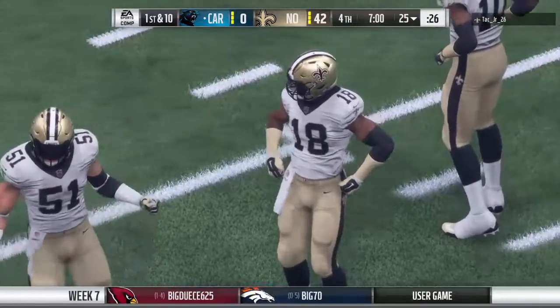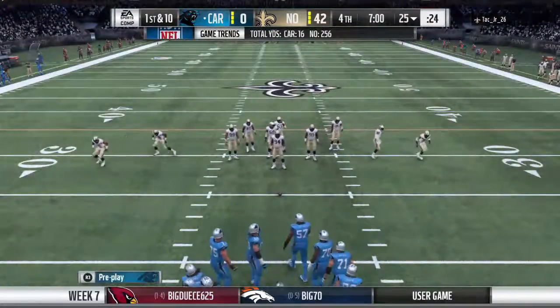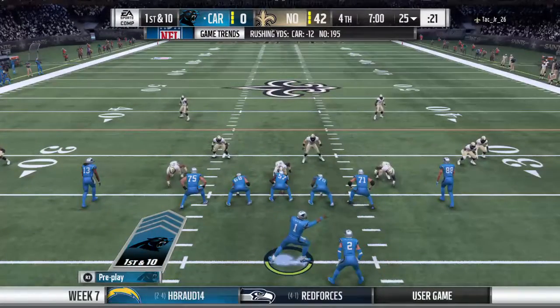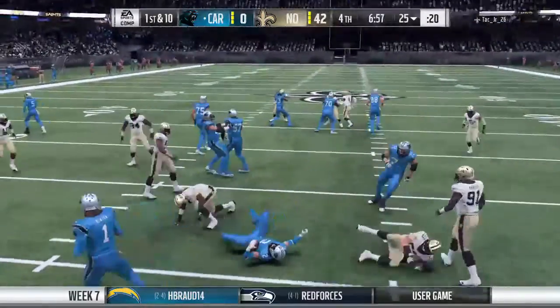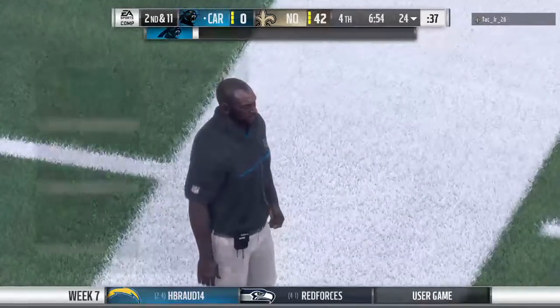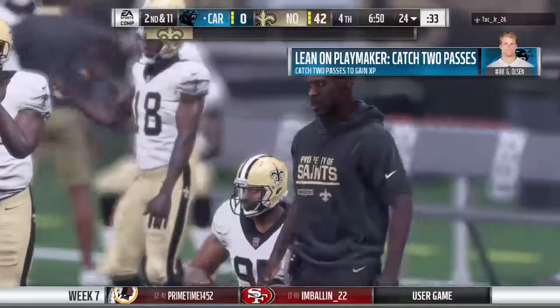They've got to just take a deep breath, relax, try and figure out what is working, and call more of that. They start on the ground with McCaffrey. And this has been a familiar sight all afternoon as they stop him behind the line. It's a loss of a yard there, and now second down.